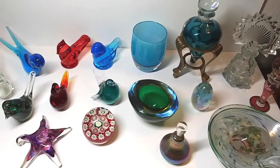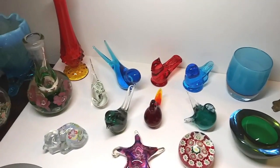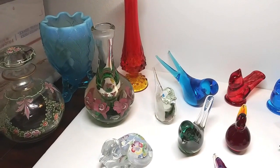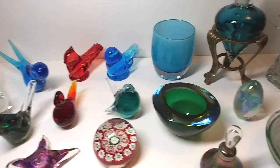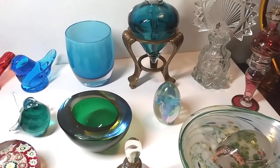Just giving you a preview of some of my glass haul in the last few weeks. I will be listing some of this soon, which is why I'm finally getting out a video, trying to get motivated a little bit. But I did have some great motivation recently upon going to Goodwill.